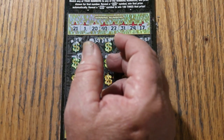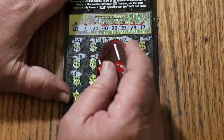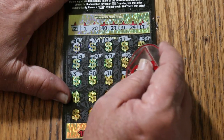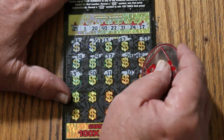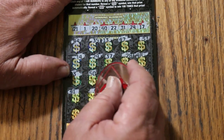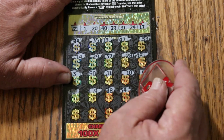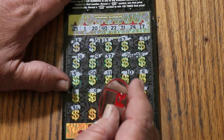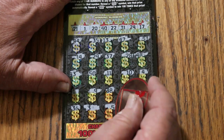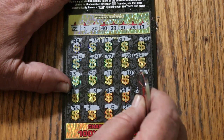Gotta switch gears. We'll try random reds, double R. See how that works. That's better. 43, 50, 11, 10, 4, 41, 9, 38, 34, 26, 36. And where's the number hiding? 3, 5, 25, 42. Nothing on the bottom.